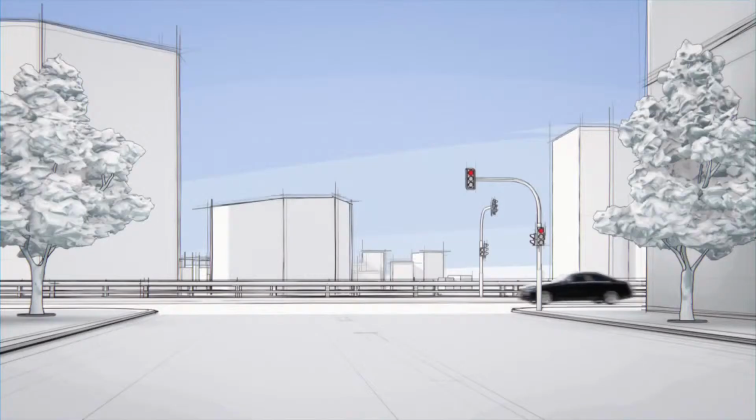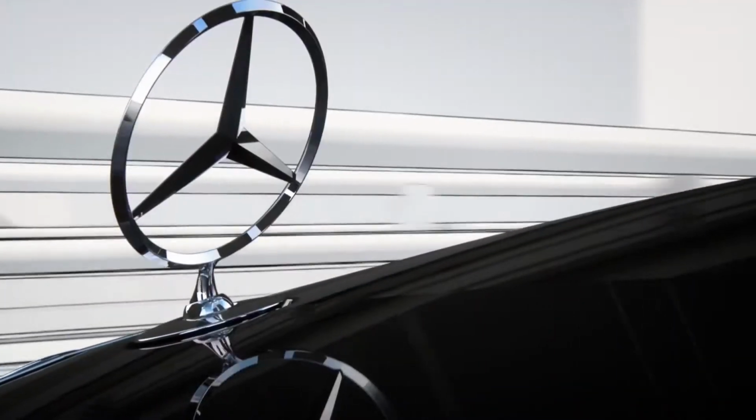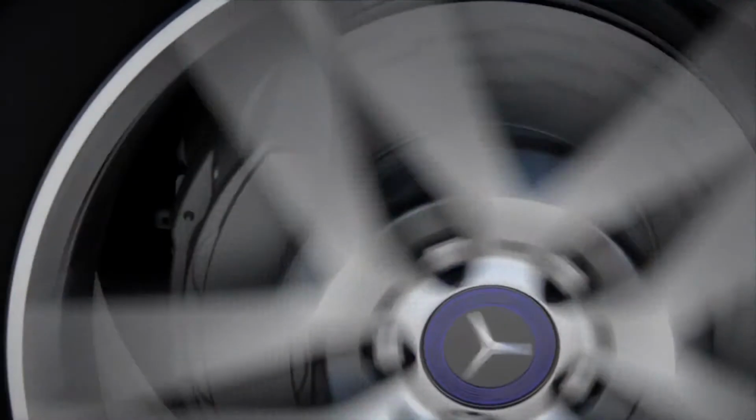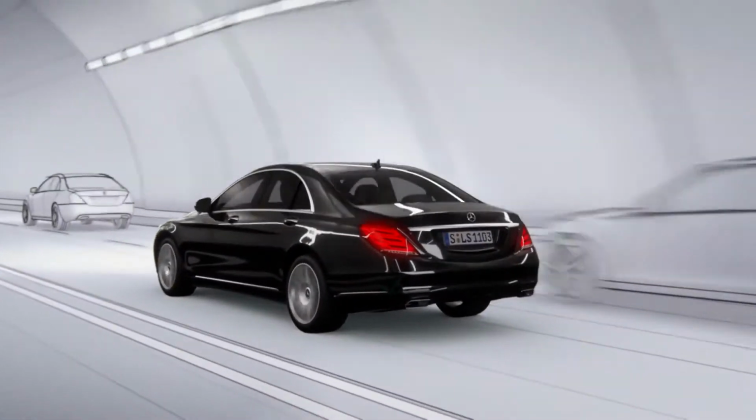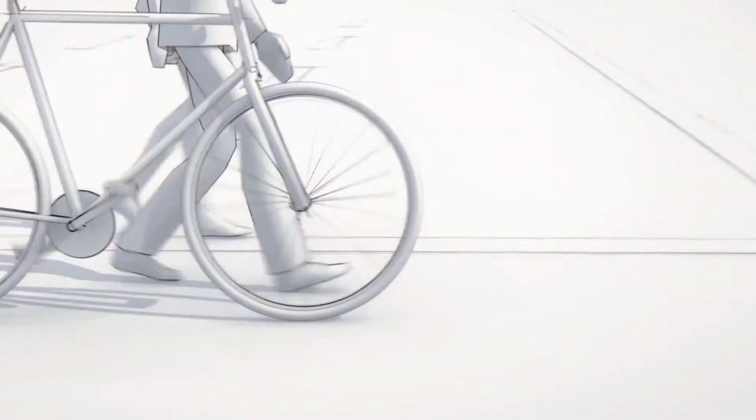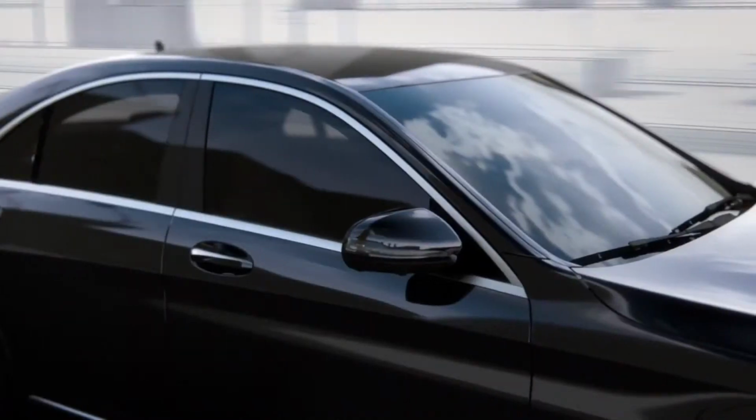PreSafe is the comprehensive protection system from Mercedes-Benz. The supplemental Brake Assist Plus and the PreSafe Brake help to prevent or reduce the severity of accidents, thereby protecting other road users. With pedestrian recognition, the PreSafe Brake now takes on a new dimension.